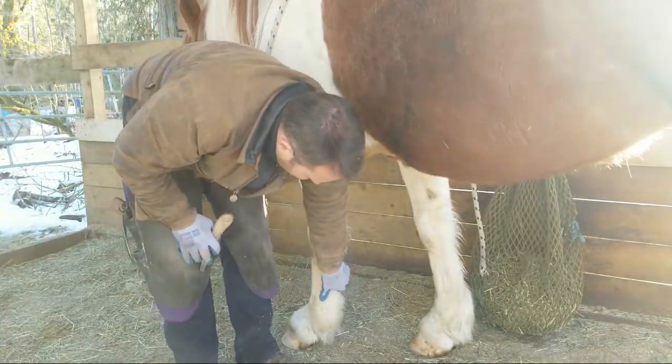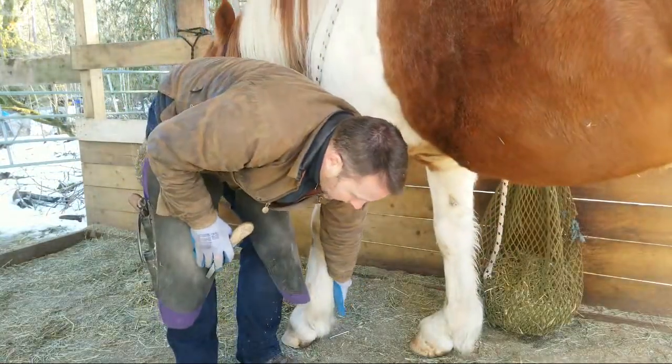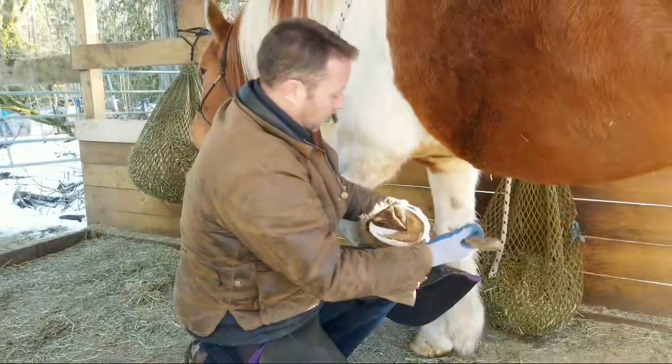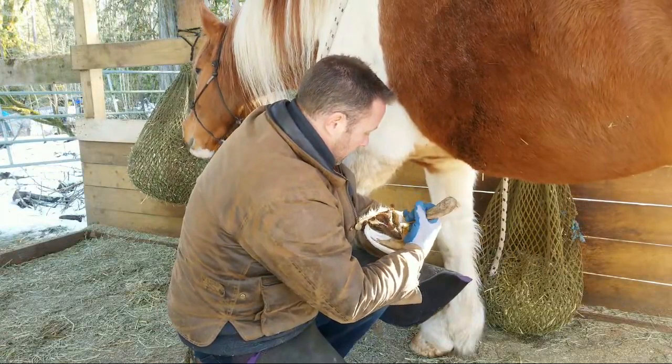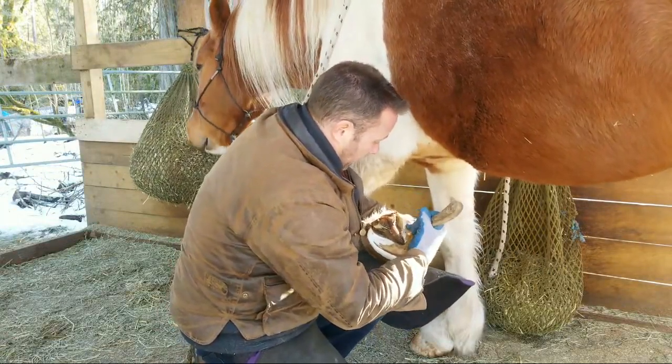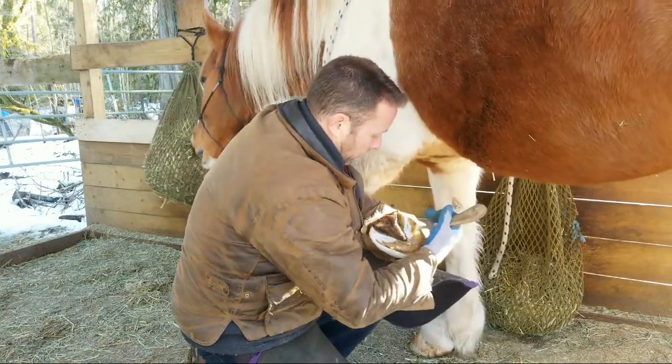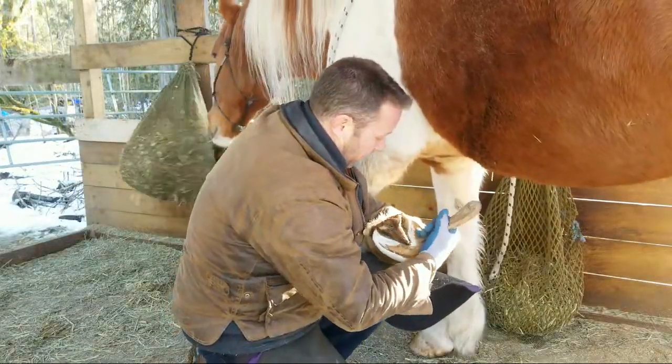This is a neat question. Once a horse has had shoes on, how long does it take for the original integrity of the hoof to come back once you've taken them off? Depends on how far off they are to begin with. Some horses come out of shoes really well. Their feet are already pretty good.